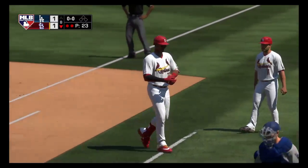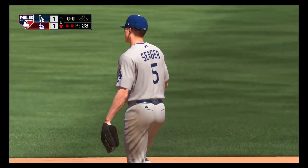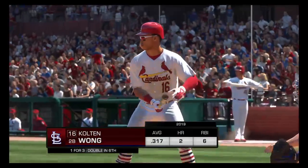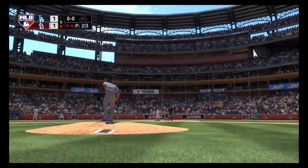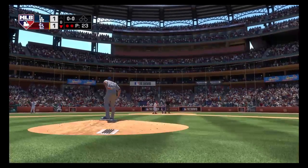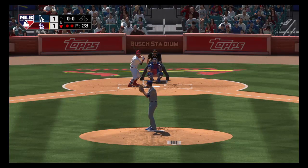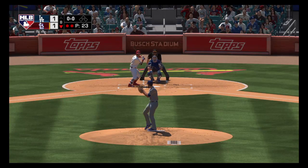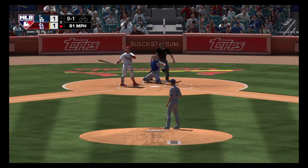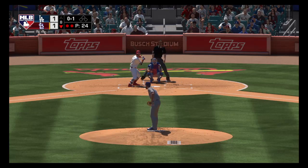Now batting, the second baseman, Colton Wong. Settling in now, Colton Wong. Lifetime against this pitcher, he's hitless in 3 at-bats. He's ready. Here's the first offering. Well thrown sinker that time, down but in the strike zone. Bases are empty here with 2 men out.